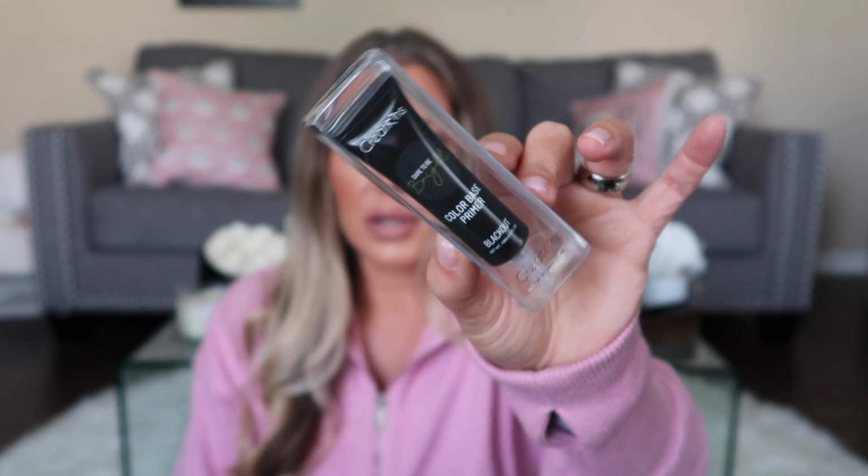Next in here we have the Beauty Creations Color Base Primer in Blackout. So there we go. This I'll put in a future giveaway because y'all know I'm pretty obsessed with the Gerard Cosmetics Clean Canvas Eye Bases. And then last we have the Delancey Liquid Blush.